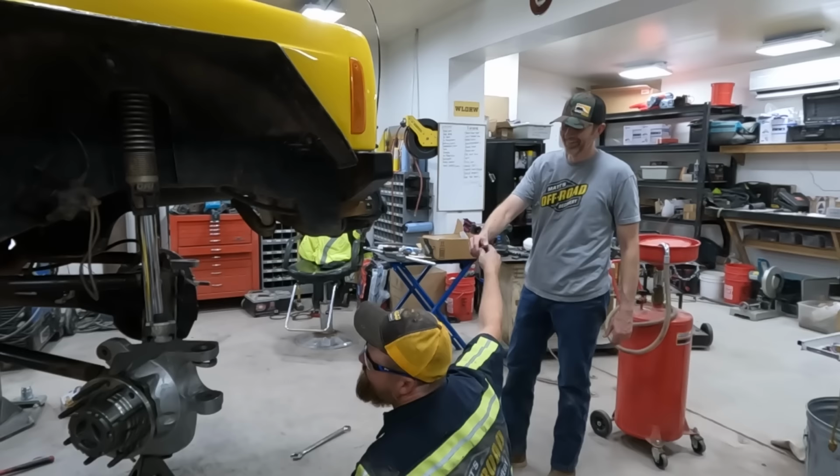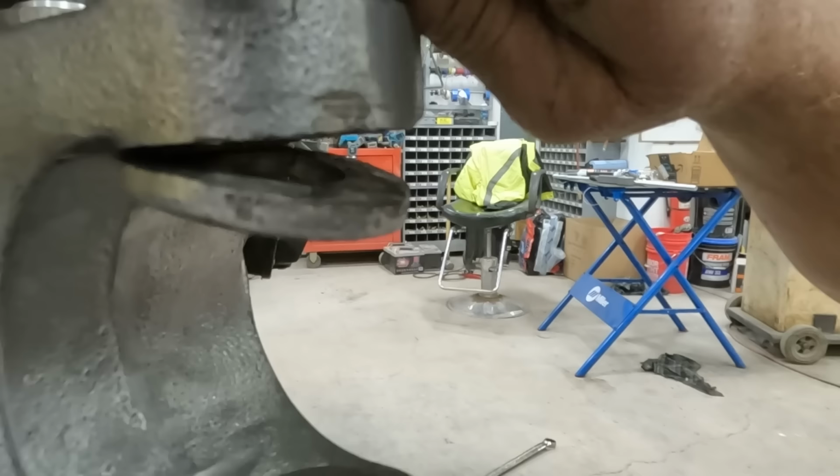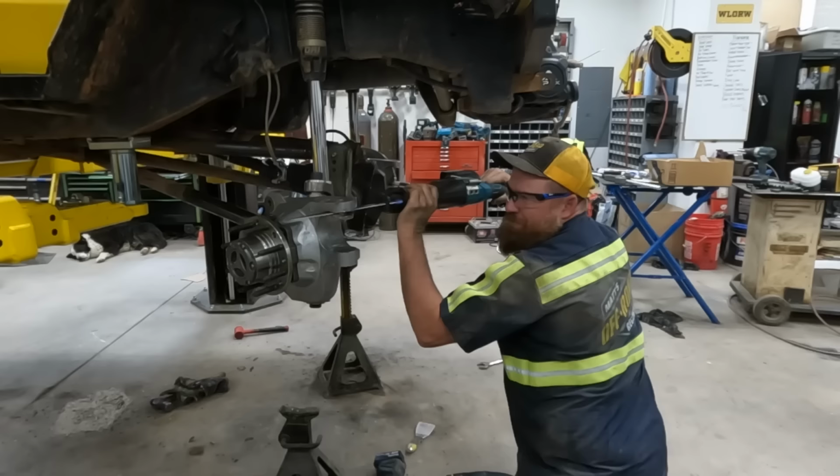See how that works? See how that's the right thickness? Oh, it's perfect. I eyeballed that and it's perfect. It was. I can't believe how good this is doing.